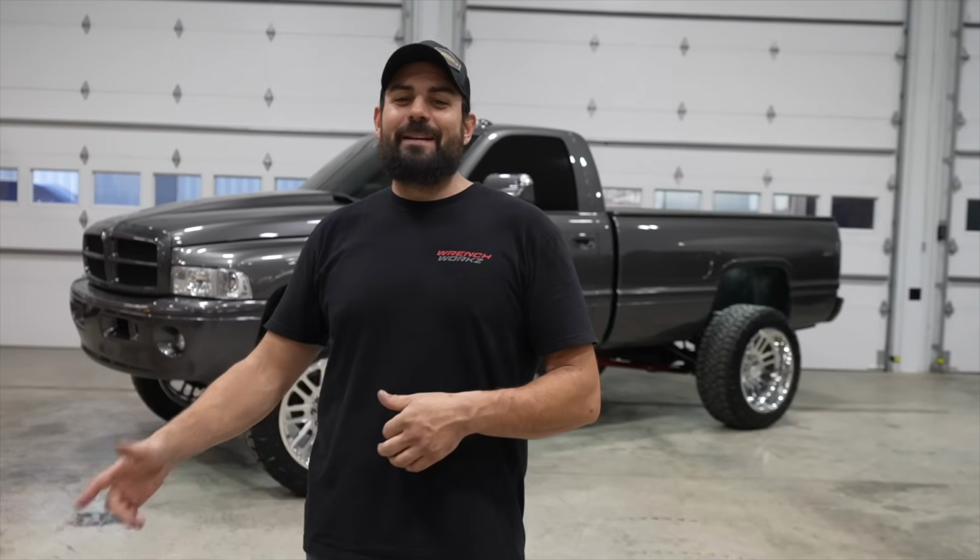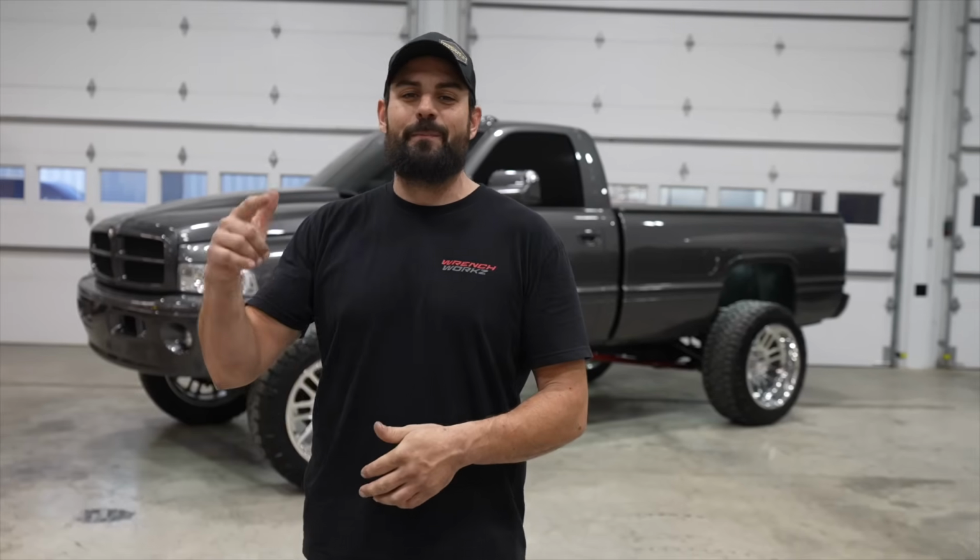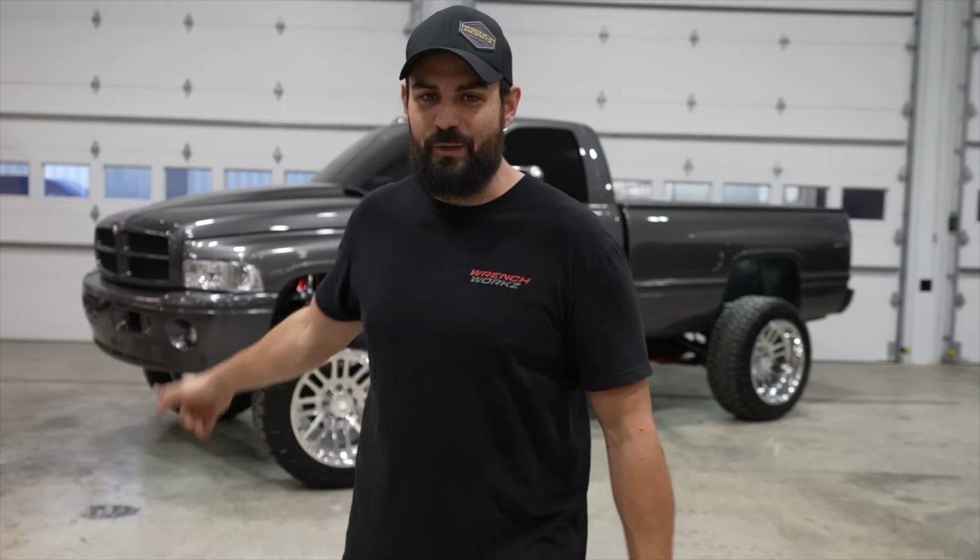Alrighty, my friends, well, we've been hiding this build from you guys way too long, but we have fixed all the things that weren't gonna cut it for us, and we've built this sucker top to bottom, front to back, inside and out, and I'm pumped to show you guys all the details that we have put into this build.